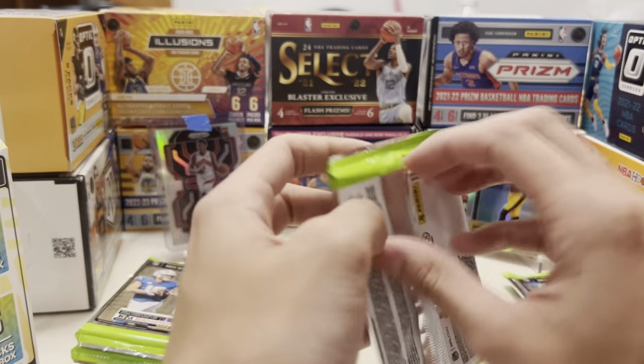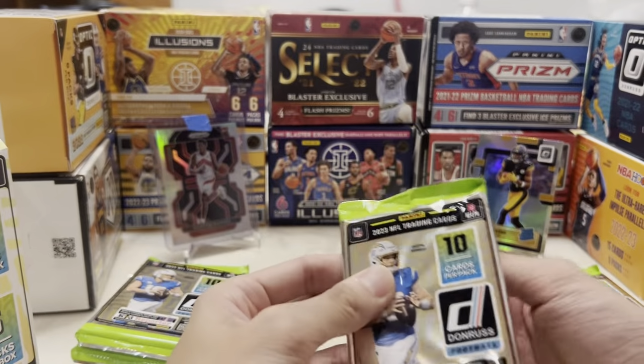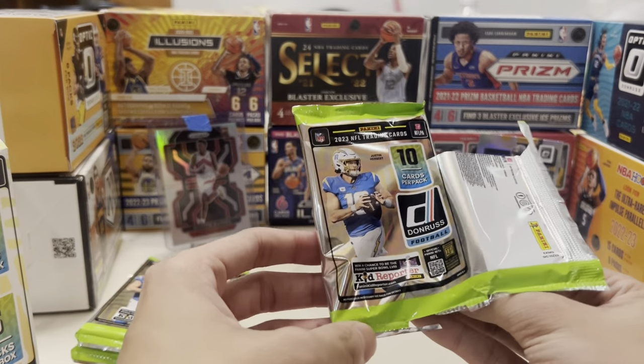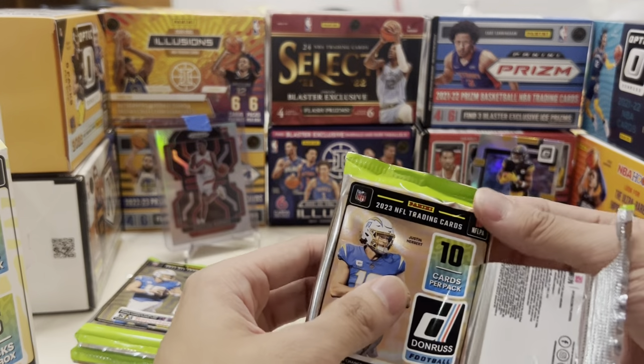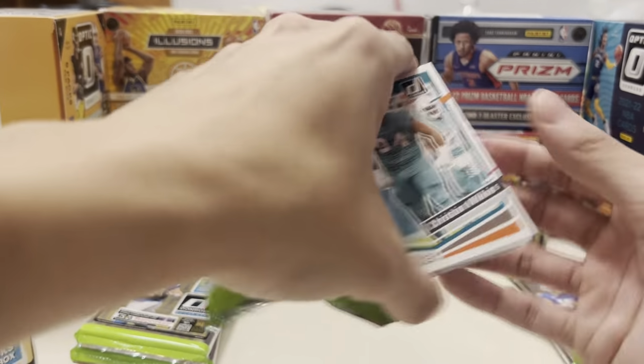Good. First pack of Christmas Eve. Let's see if we can pull. By the way, if you guys are watching, it's probably gonna be released on Christmas. So Merry Christmas to everybody. Let's see if we can have some fun pulling some packs today.